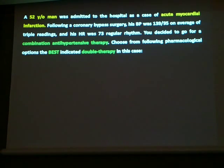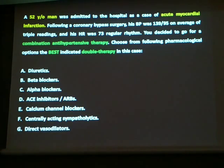Following a coronary bypass surgery, his blood pressure was 139 over 95 on average of triple readings. So that means what? That diagnosis is made. When you do triple readings of blood pressure, that means there's diagnosis. That's to exclude what? The white coat hypertension. Okay? So, and his heart rate was 73 regular rhythm. You decided to go for a combination antihypertensive therapy. Choose from the following options the best indicated double therapy in this case. Again, these are all the options.